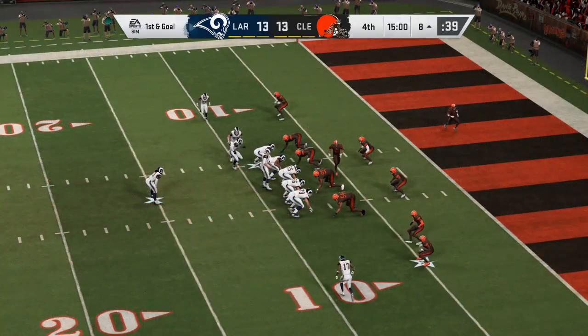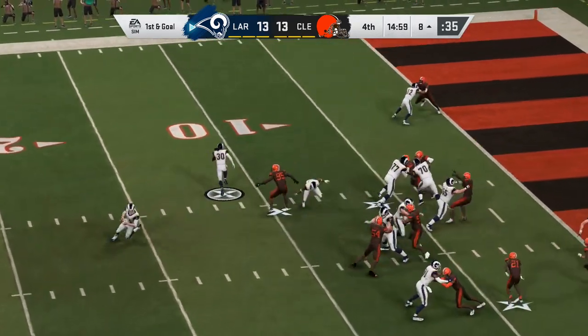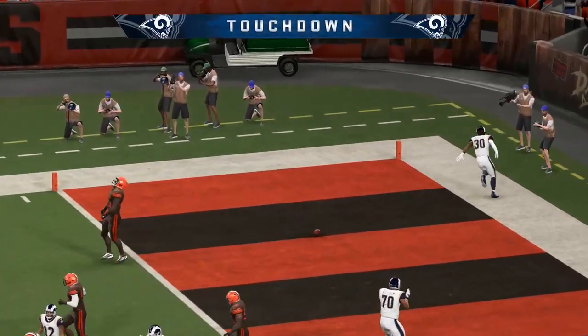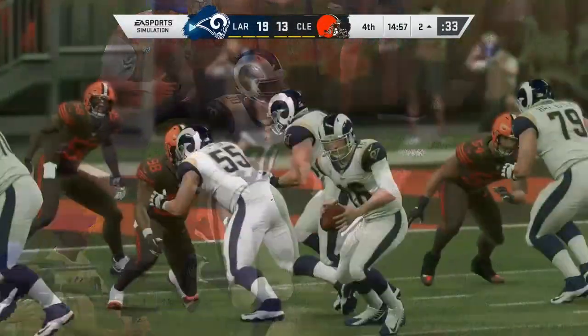A field goal could get him the lead, but it might not be enough here as they come up on first and goal. On first and goal, Gurley, and he'll get into the end zone. Touchdown, Rams. Todd Gurley, his second touchdown of the night.